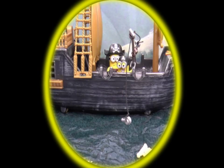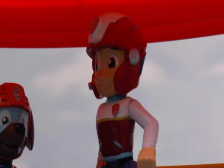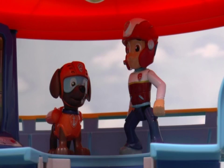Okay, Zuma, said Ryder. Looks like a minion has fallen into the water. Let's go and save him.